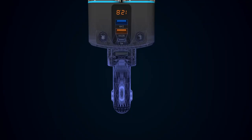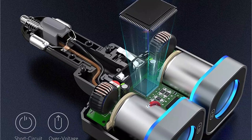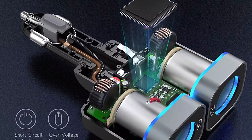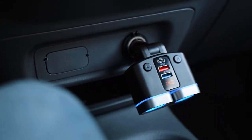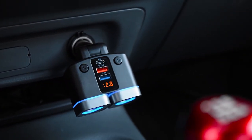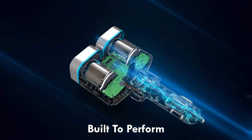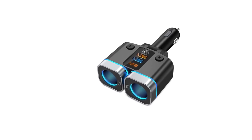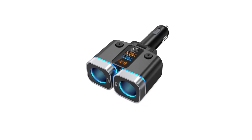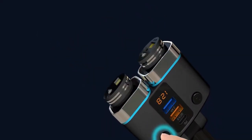Apart from that, there are 2 cigarette lighter ports available on the Nulexi cigarette lighter adapter so that you don't miss out on any output option. This is a rather powerful choice since it is rated for 150 watts of power output capacity, which is essential for this collection of output ports. And as we mentioned before, this is a smarter alternative for a cigarette lighter splitter. Instead of connecting this device via a cable, the Nulexi cigarette lighter adapter directly plugs into your car's charging port and eliminates the possibility of cable damage.